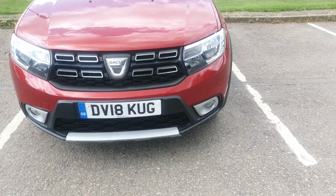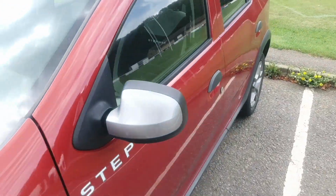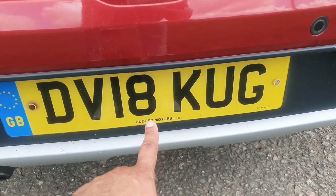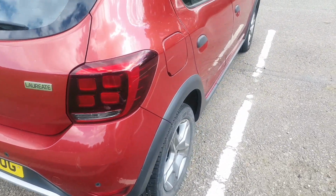So all main dealer service history and stuff. You've got Budgeon Motors there, which I think was the local Dacia main dealer in Telford where the customer lived, and you've got Budgeons at the back there again, so that's good. So you know that there's not been any major bumps front end or back end on the car.